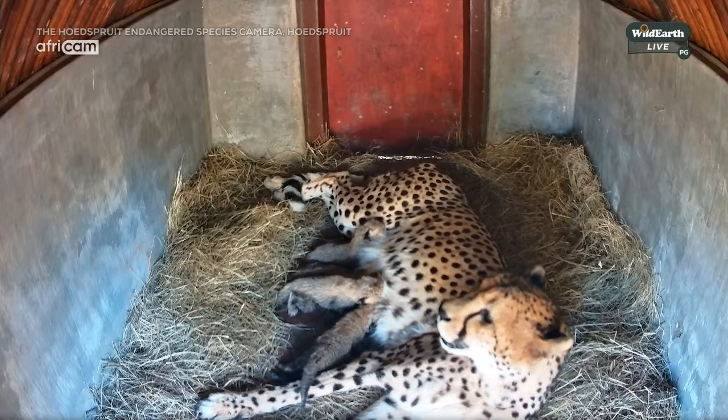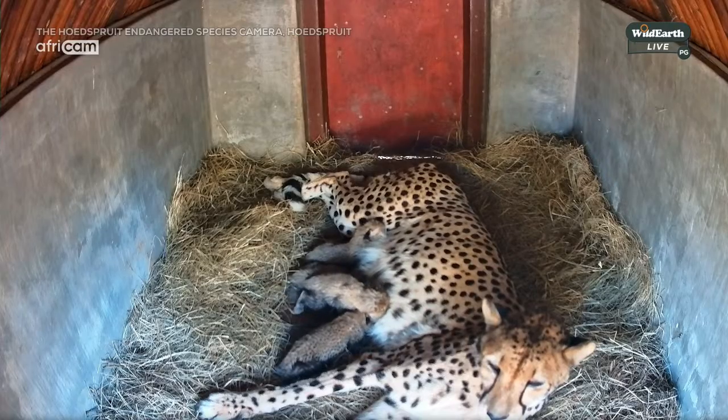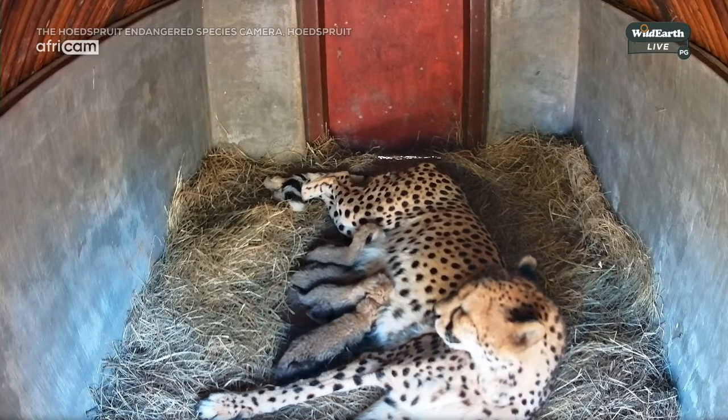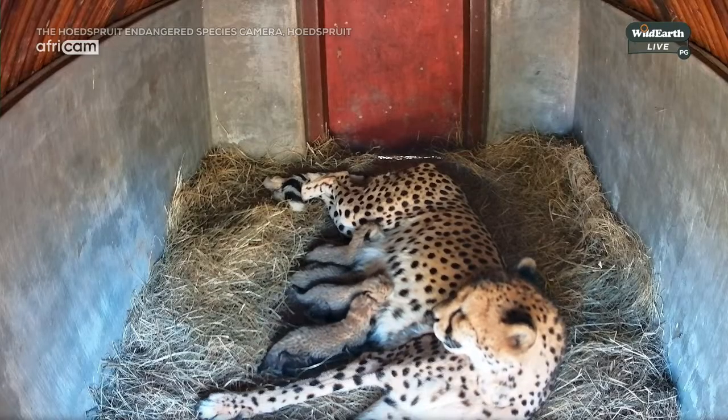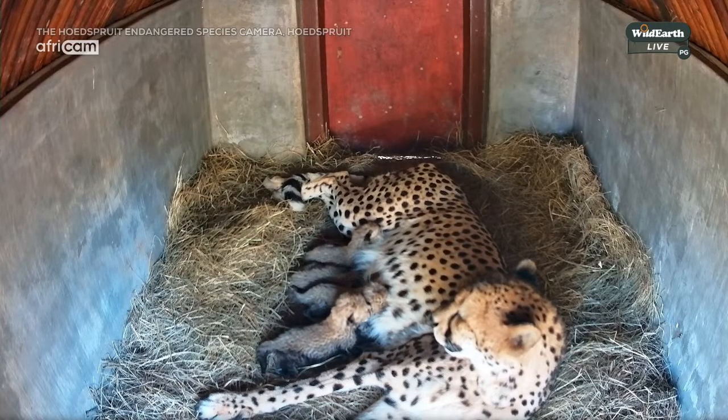So Martina has sent through a comment. Apparently 1 or 2 of these little baby cheetah started to open their eyes yesterday. So yeah, lovely to know that they've started opening their eyes. Normally at about 7 to 10 days after being born, the baby cheetah will open their eyes.